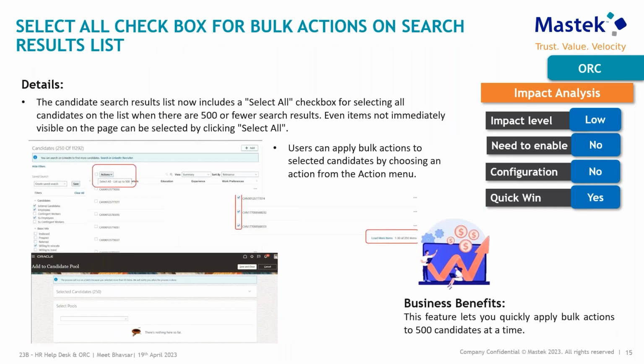Moving on to the next one, you now have the select all checkbox for bulk actions on the search results list. So whenever you are searching a candidate, you now have the option of selecting all the candidates at once. Earlier, you had to select them manually one by one, but now on the candidate search page, Oracle has given the option of selecting all. But similar to any other applicant tracking system, there is a limit. You can only select 500.